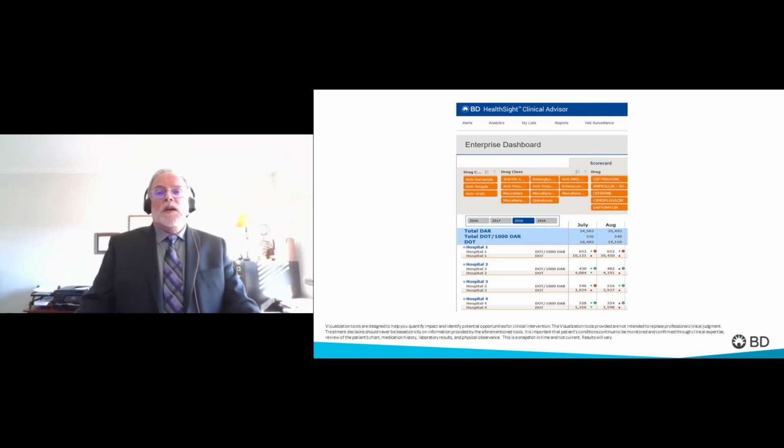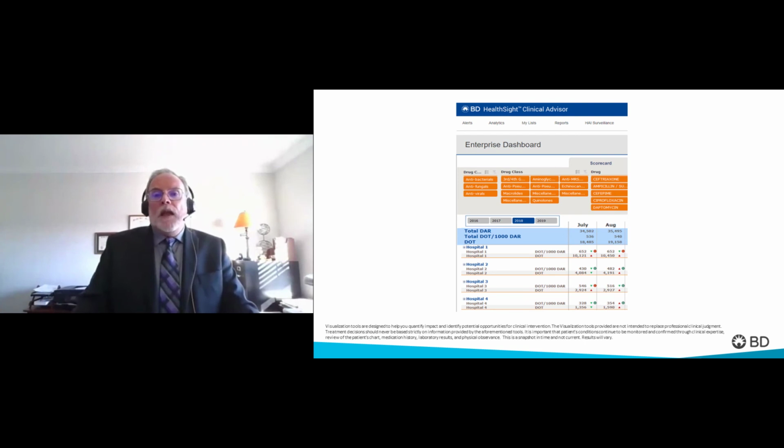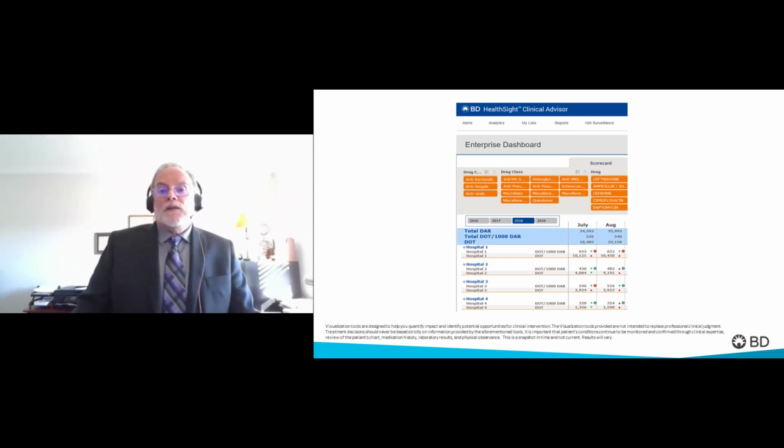Okay, this screen shows an example, again from Health Site Clinical Advisor, where you are in charge. You choose what it is that you believe is important, and very quickly and easily create these monitors where you can now benchmark. In this case, we have 4 hospitals shown here. We've selected different types of antimicrobials that we want to monitor and benchmark throughout this organization. And you can see that we're able to monitor days of therapy as they relate to days at risk. So that's your DOT and DAR.